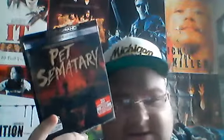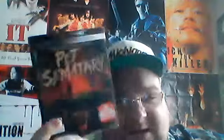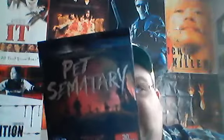And when the first dude gets hit by the truck at the school, when you see his wounds and stuff, the blood is really dark and the colors are really strong. Everything blew me away as far as the transfer goes. The blacks were perfect. Everything was good. Sound was good too, but it didn't blow me away as much as the picture did.